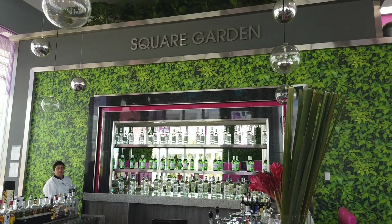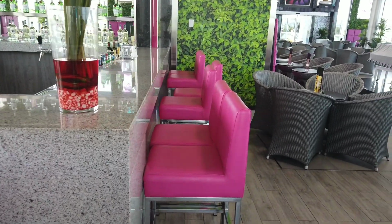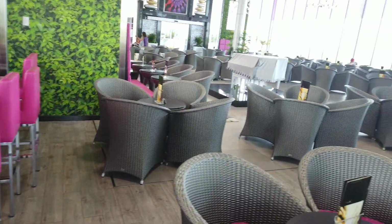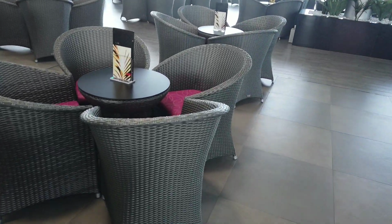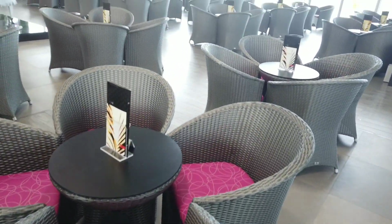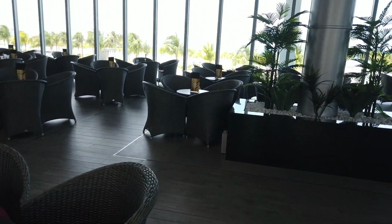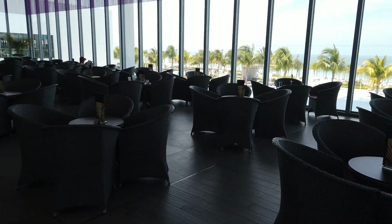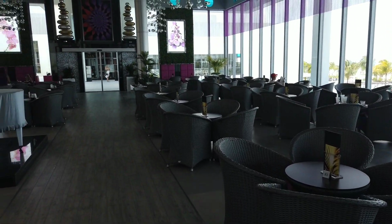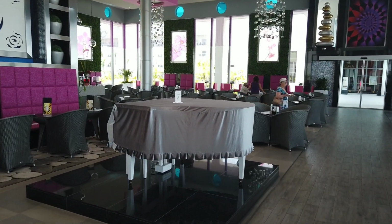We are at the Square Garden Bar. And do you think I love the colors of pink? You know I do. There's a piano, comfortable chairs, and all the cushions are pink. So you can sit here and have a cocktail and look at the ocean. This is so refined and elegant. And then over here is a coffee shop. This is beautiful.